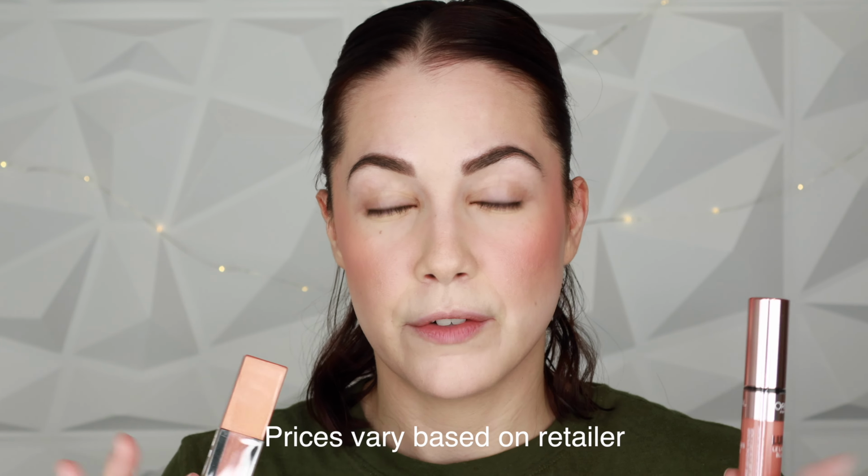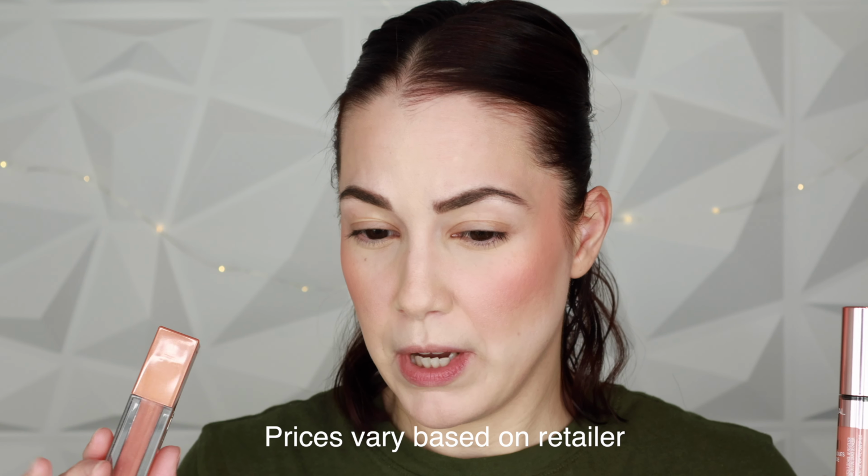So I feel like putting these head to head, it's kind of like helpful because I don't necessarily think you need both. So I think that the deciding factor is shade, okay? If there's a shade in the L'Oreal line that you gravitate towards versus what you see in the Maybelline Sunkisser, that could sway you one way or the other. But as far as formula, blend, and the way it looks on the skin, to me, in my opinion, they perform very, very similarly. The price point is a little bit different, but not by much, to be honest with you.